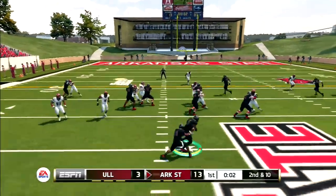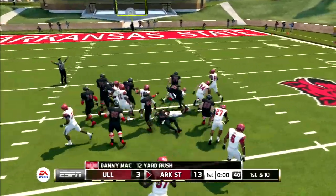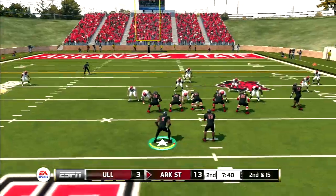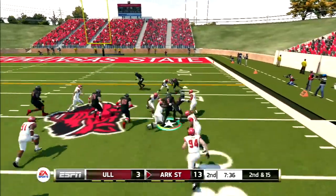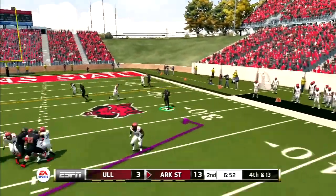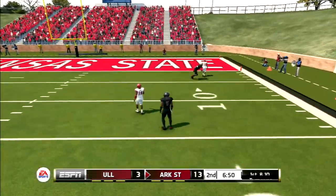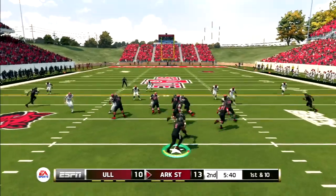Next Red Wolves possession, Danny takes the sweep right, finds a lane, runs over 2 Cajuns and picks up 12. A few plays later, Dan takes a delay, bounces it out right, makes a cut, and he picks up 9 more. Red Wolves going for it on 4. Dan swings out, but Trail goes deep, and it's incomplete. Cajuns take over, and the Cajuns would come down and score.